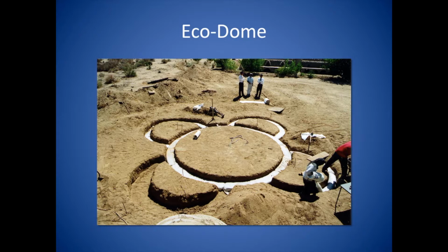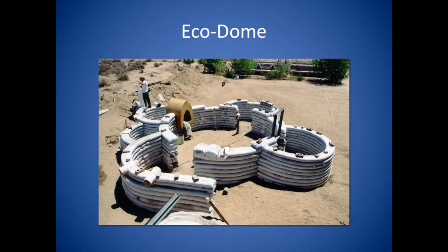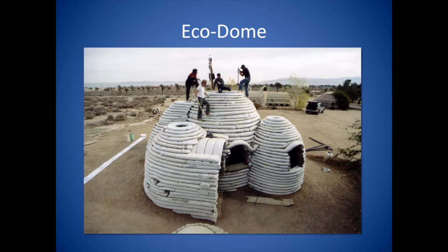Now, we go on to the Ecodome. The Ecodome is a 450-square-foot home, okay? And it has three small rooms and an entryway. As you can see, this is the structure coming up using the Superadobe method. Now, this is the shell. This is the finished shell. And this particular building is stabilized, so it has that percentage of cement in it.